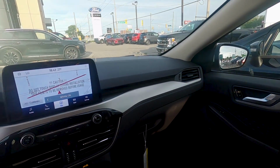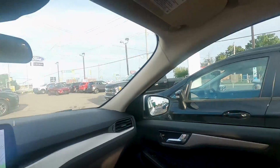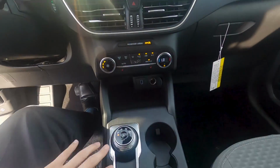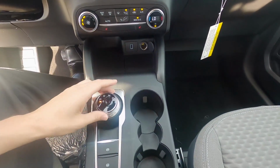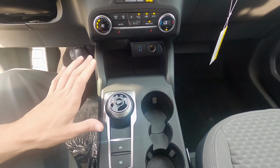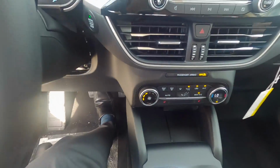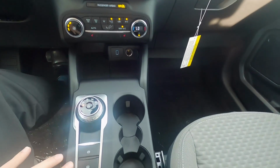Whereas in the Escape, when you get the Sync 3 system, you have to add navigation in, and you'd also have to add the sunroof. So this one doesn't have it, but it is available as an option. Now, when we actually dive down to it, one thing to point out right from the get-go is we don't have the gear shift. The EcoSport did, and we're now looking at a rotary dial instead. So very, very unique. That was something that was added in the Escape as of this model year.